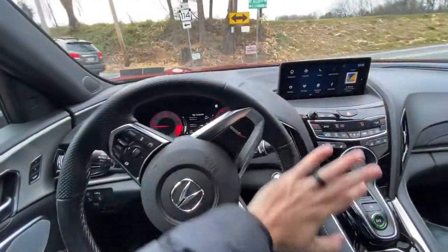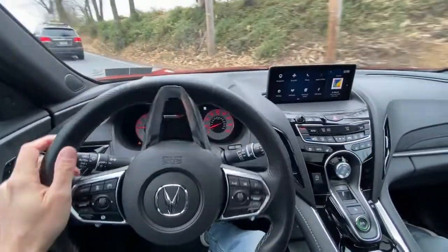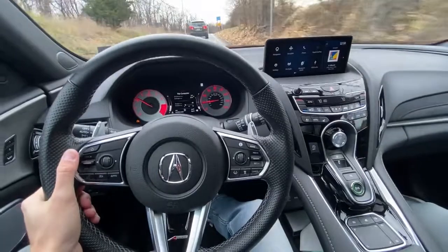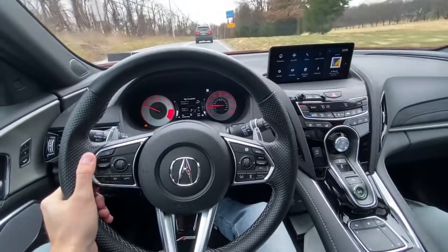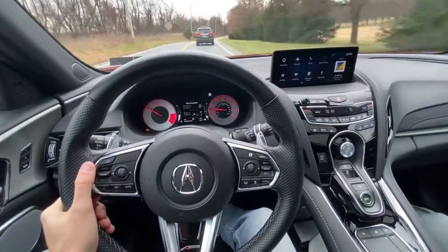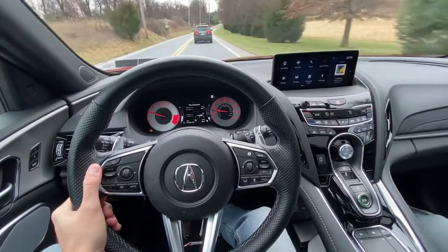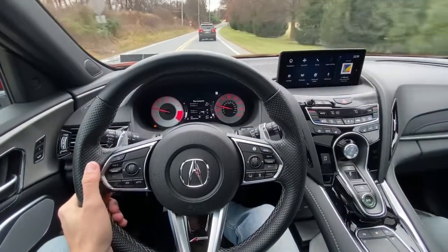Well, my dad drives this mostly to put his bikes in the back. You need a little bit more space for your stuff. But I think this would be a fun family SUV that is not going to break the bank as much as the Germans, but you still get the Honda Acura reliability. And I think this looks fantastic.